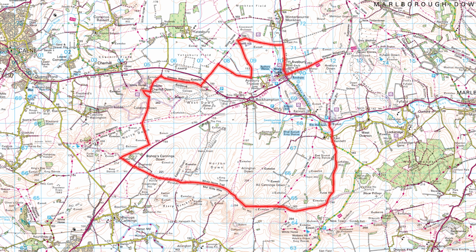And then from there we head down towards Avebury. I've got another detour that I will do if I've got a bit of time over to Windmill Hill, and then back to Avebury, where we'll climb back up onto the Ridgeway and head back to the start at Overton Hill.